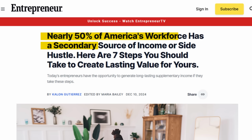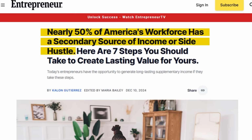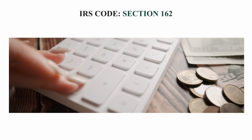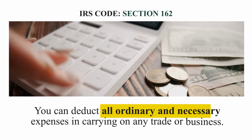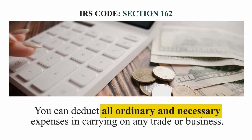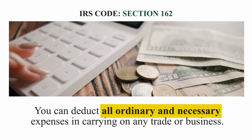Now, with nearly 50% of Americans having a side hustle, millions of taxpayers qualify for additional tax deductions without even realizing it most of the time. So when you earn non-employment income, like 1099 income or income that is not taxed under a W-2, you can qualify for certain tax deductions under Section 162 of the Internal Revenue Code, which basically states that you can write off all ordinary and necessary expenses in carrying on any trade or business.